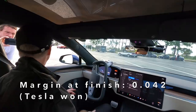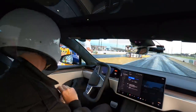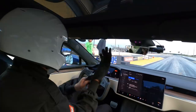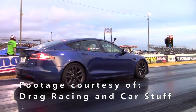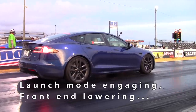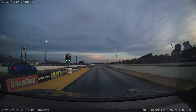Fun. I'll do some more eighths. This is still fun. Looks like we got a Subaru here next to us. Okay. I just want to see what my next eighth mile time is, again with launch mode. Here we go. Front end lowering, and drag strip mode now.